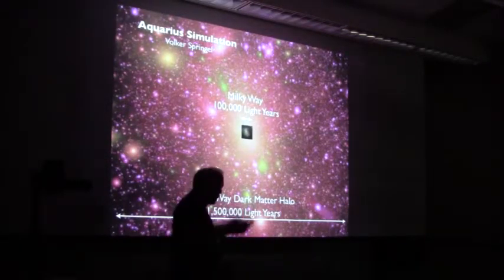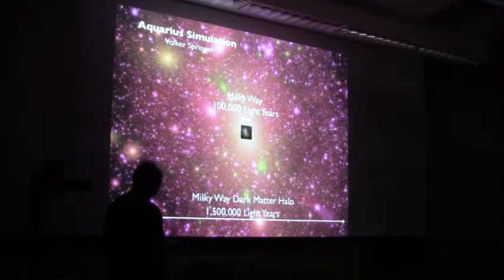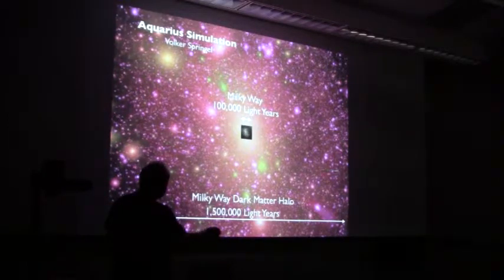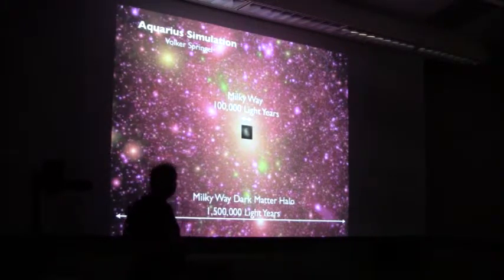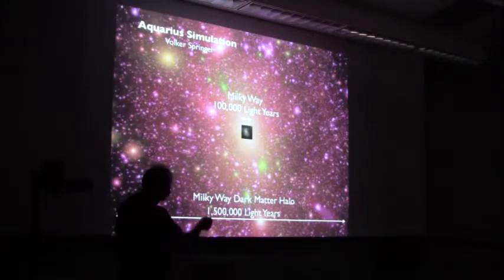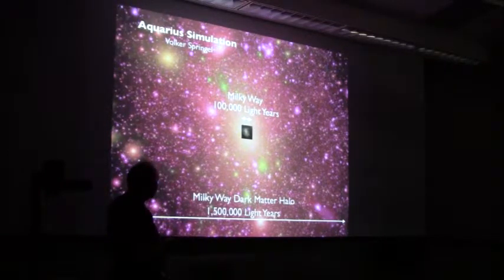Here's a sort of blow-up of a halo like this. This is from a series of simulations called the Aquarius series, led by Bolshoy. And so this whole thing is the dark matter halo of a galaxy like the Milky Way. And this is the size of a galaxy like the Milky Way, that 100,000 light years.